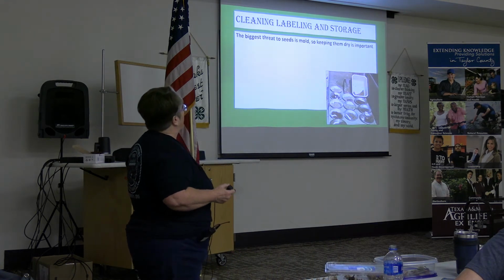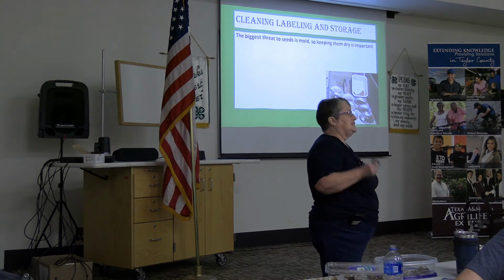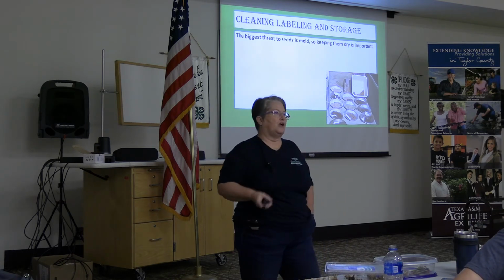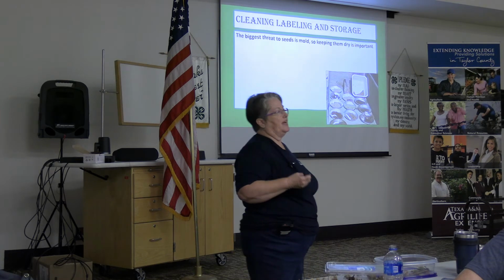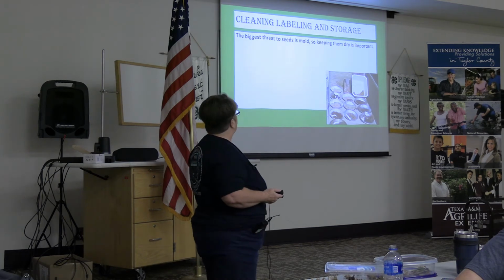Okay, so cleaning, labeling, and storage. The biggest threat to seeds is mold. It's getting all that moisture out of them. And there have been times I just knew those things were dried out, and I put them in a container, and then I later open up that container, and I have a very unpleasant surprise. It's all full of mold. So you have to make sure they're dry.